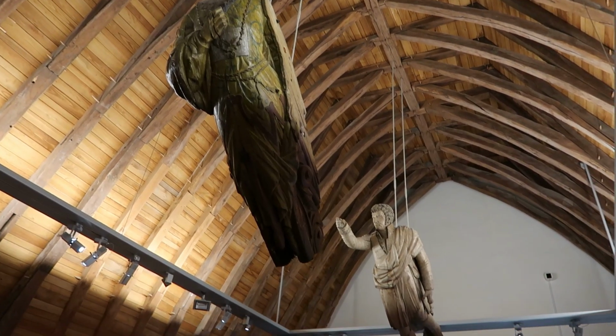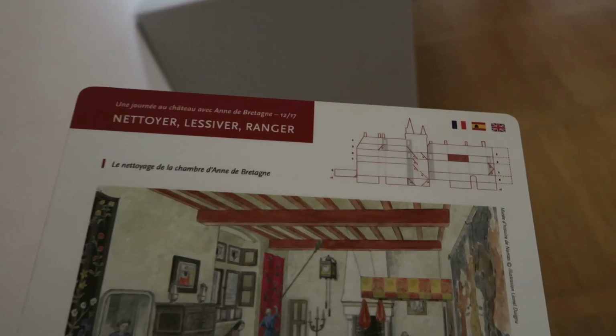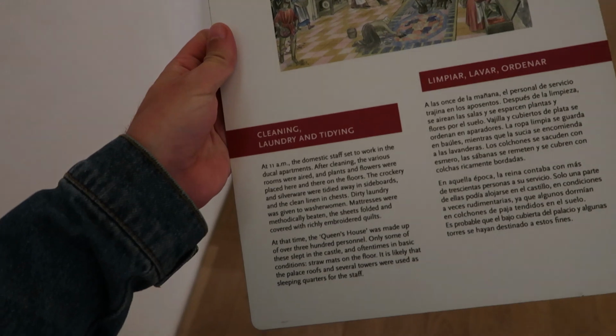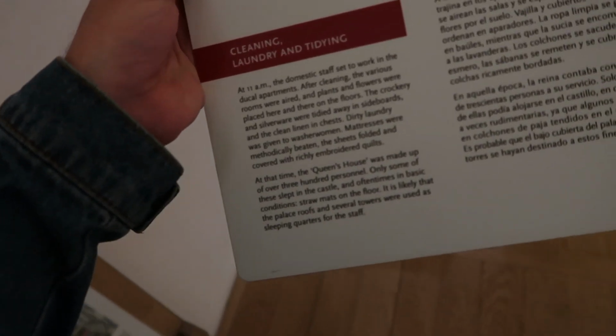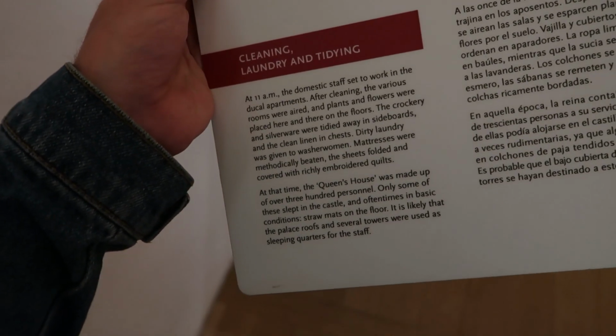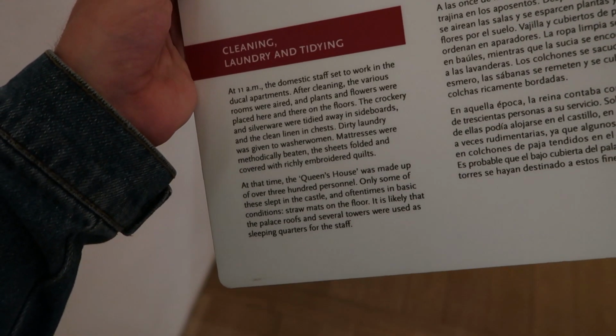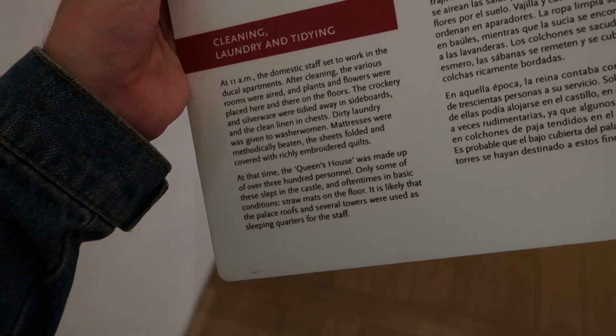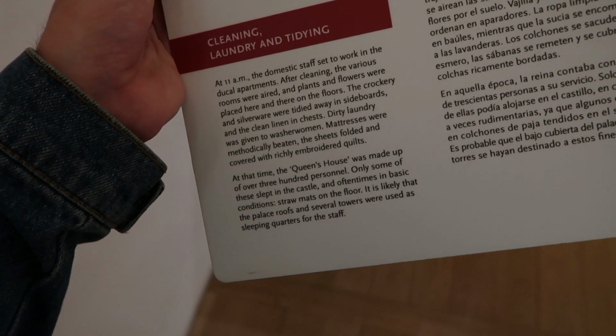Massive figureheads hanging from the ceiling. They've got boards showing you specific parts of the castle and what was done there. So it's sort of like how the servants would add flowers and crockery and silverware for the day, beat matches out. And apparently there were over 300 Queen's House staff here at the time. It's likely the palace roofs and towers were used for sleeping quarters for the staff, and they were poor conditions, so just straw and things to sleep on.